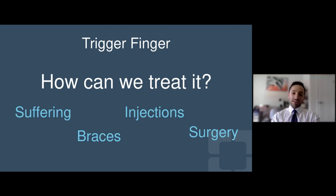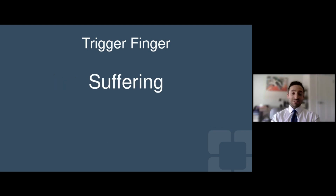How can we treat it? This time there are 4 buckets. So the first one is called suffering. And I only put this one up to say that this is not your heart or your lungs or a big open fracture, okay? People can have a trigger finger. It can be a little clicky, but if it does not bother you, you don't have to get it done. You can leave this alone. Again, this is entirely elective.